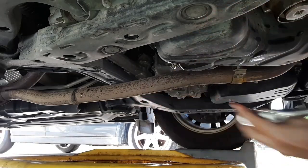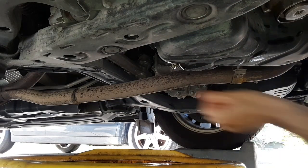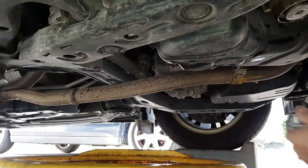Now, if I could set my ratchet in the correct direction.